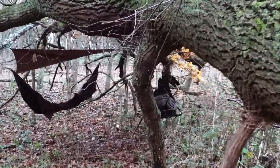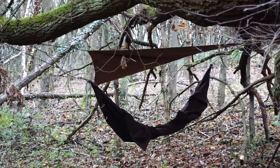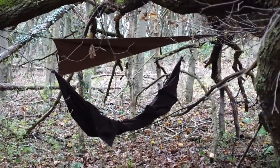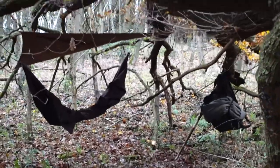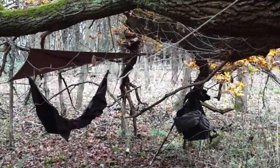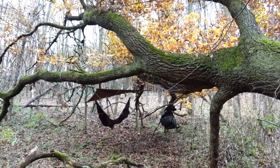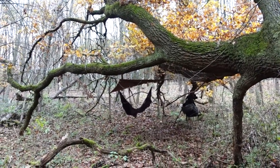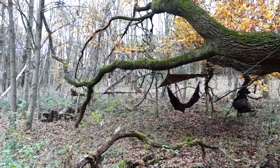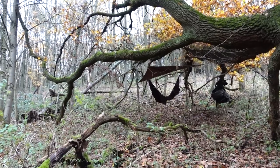There you go, the hammock set up in the wild, having the plush palatka on top as the tarp, and a nice cozy spot under that fallen tree. From the distance, it doesn't look much different than the branches that drop down or hang around.